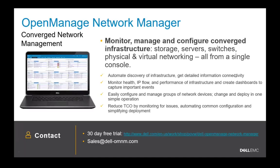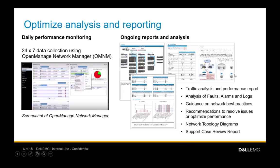Let me continue here. As part of this Optimize for Networking, we use the OpenManage Network Manager reporting, and as I said, we'll install it and use it to collect the data 24/7 so we can understand what's going on in your network. As part of these ongoing reports you're going to get from us, either on a monthly or quarterly basis, we will develop a detailed report that has extensive topology diagrams of everything interconnected, a traffic analysis and performance report, the analysis of the faults, alarms, and logs, and of course our guidance and recommendations of best practices and how to resolve issues.